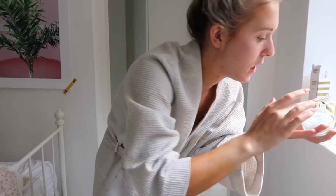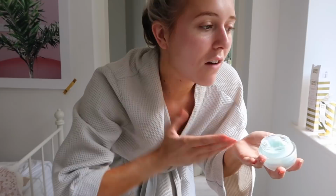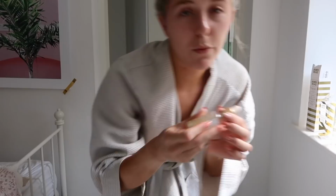I'm obsessed with the H2O Tan Drops, and I am trying to use tanning products that have good ingredients in, so your hyaluronic acid, your aloe vera, your coconut oil, so that it doesn't dry my body and doesn't put orange stuff into my bloodstream. So with this, you can control your dose. You've got the little pipette.